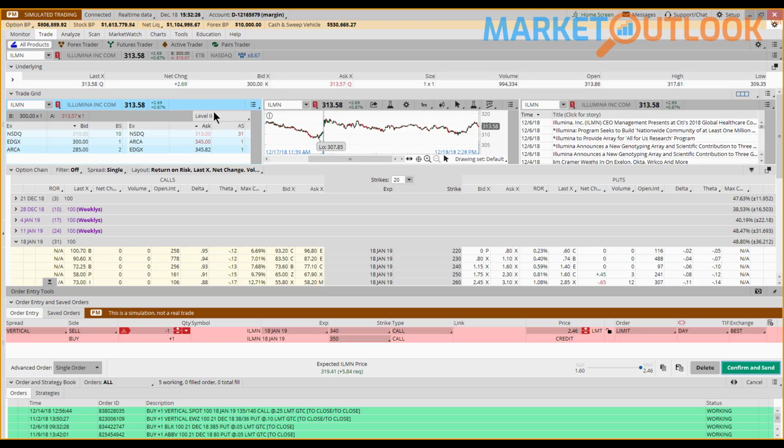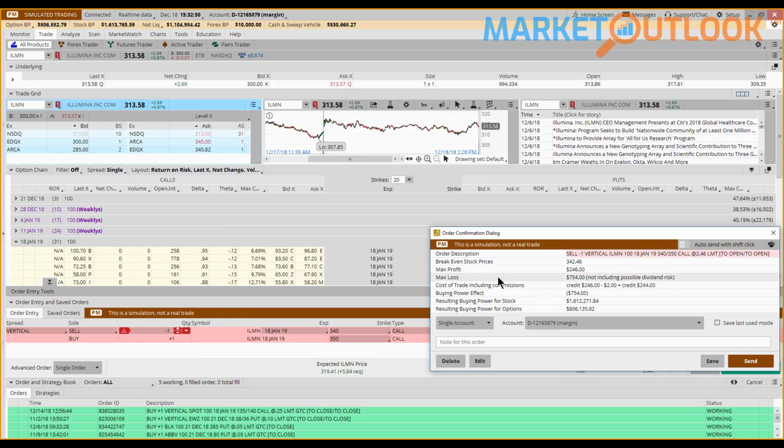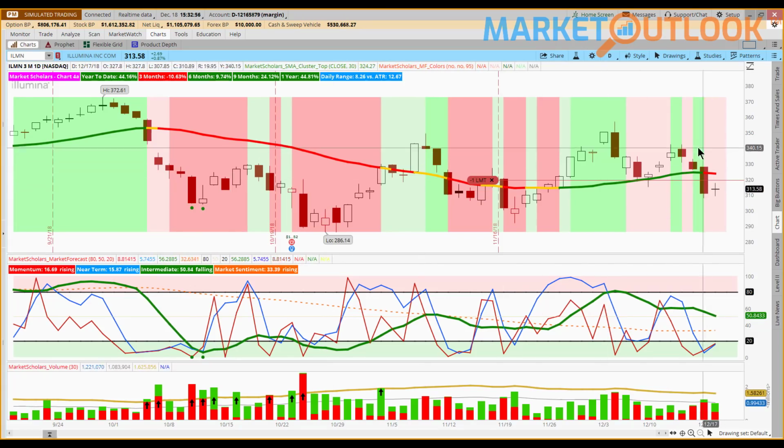So remember that we're typically looking for a 30% return on risk on these credit spreads. You can check that by clicking confirm and send once, and then getting your calculator out and taking the max profit, in this case $246, divided by max loss, $754, and that's our 32.6% return on risk that we're looking for with this trade idea. So I'm going to go ahead and send that in, and as a reminder, we want this stock to stay below 340. You can see that it was trading at 340 before topping out here with this two candle formation about a week or so ago. So anyway, we'll see how that does from a paper money perspective.